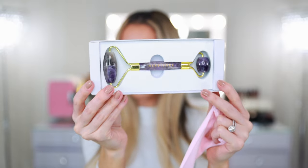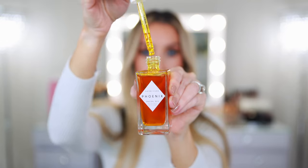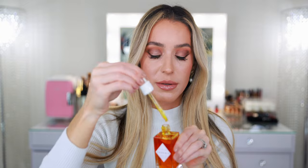See, this is what you need with the roller. This is the Herbivore Phoenix Facial Oil. It has rosehip and sea buckthorn for deep renewal. For a truly natural sensorial beauty experience. Ooh, wow. I've never tried any of the products from Herbivore. It smells really nice. It smells like rosehip. I can't help but think of pizza oil whenever I look at this bottle. The color is kind of throwing me. But I think I can move past that because it smells really nice.